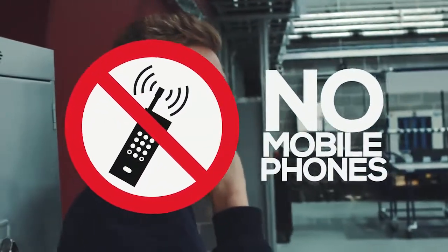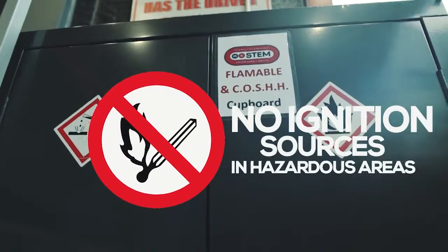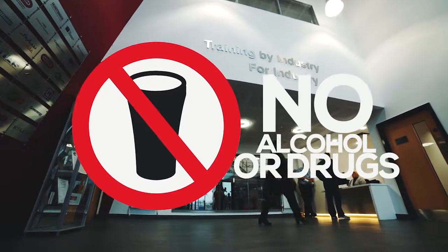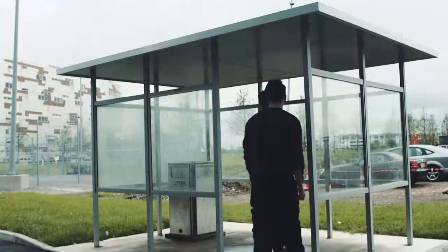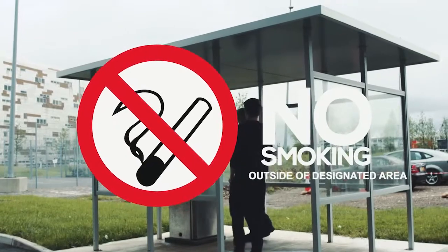No mobile phones allowed in any work area. No ignition sources are allowed in some areas. No alcohol or drugs allowed on site, or anyone under the influence will not be permitted to remain on site. No smoking or vaping allowed outside of the designated smoking shelter.